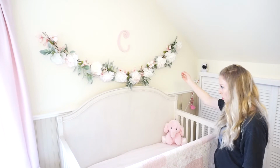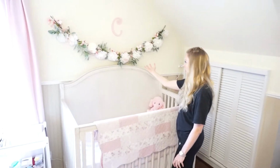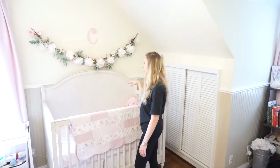I love the soft tones of the lamb's ear and then the white of the flowers and then the pink kind of coming through from behind. It really ties in with that soft pink theme in here.